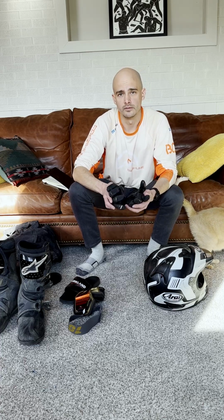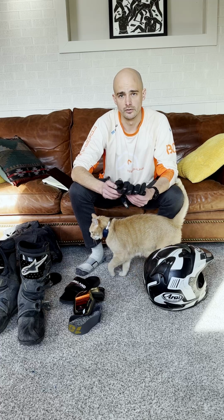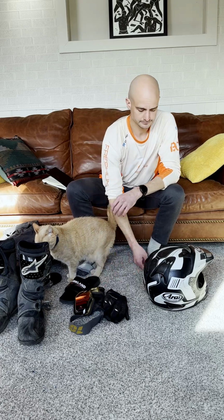What I like about these gloves too is I'm able to use my phone while I'm riding. These gloves are thin enough in the fingers where I can still use my touch screen. I can still use my phone while I'm riding with my gloves still on, which is definitely very important in terms of navigation and anything along those lines.